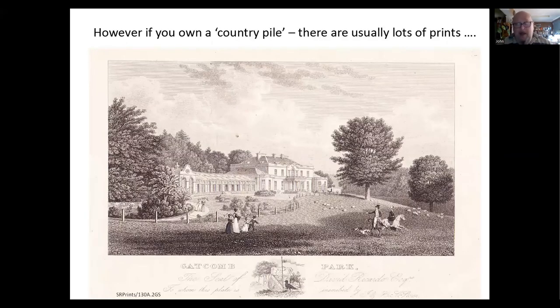If you own a country pile, you're a lucky person, there are usually lots and lots of prints. So this is another one of Gatcombe Park. We've got about 10 different drawings of Gatcombe Park in the archives at various times. So the bigger the place, usually the more information there is to find on it.